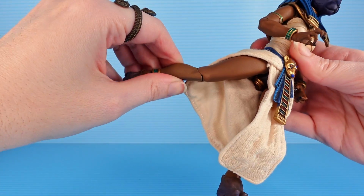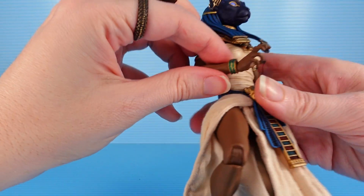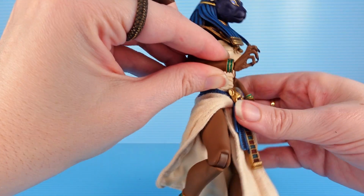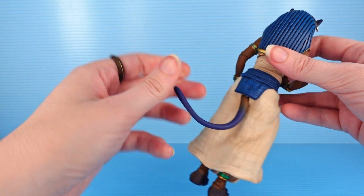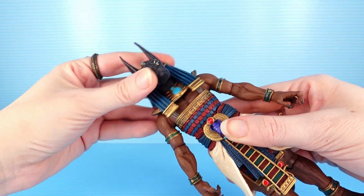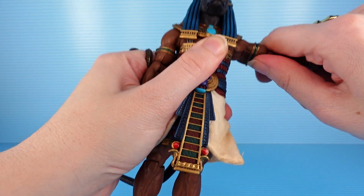Yeah, pretty good movement on those. Single knee, back and forth, and rock on the ankle. Of course, we've got swivel on the wrist, and then a vertical hinge on that. And then, as I mentioned, the tail is wired, so you can curl it a bit. You get a little bit more head movement out of Anubis, but I think that's because his neck is a separate piece. Of course, you also get up and rotate on his arm.